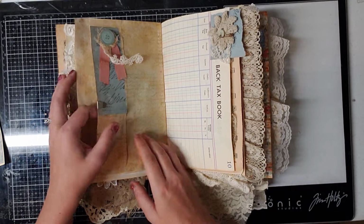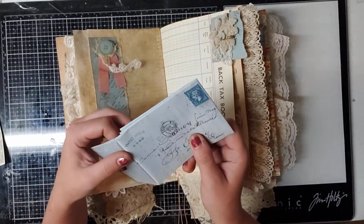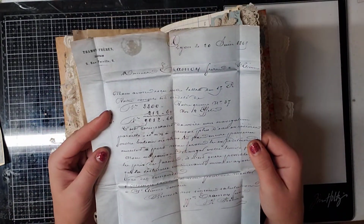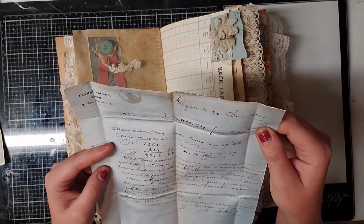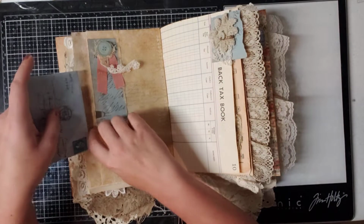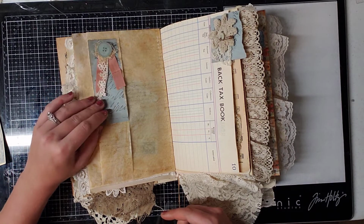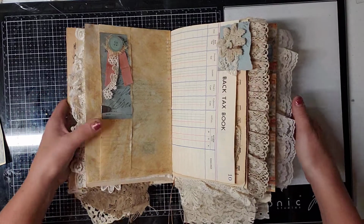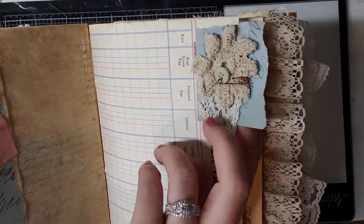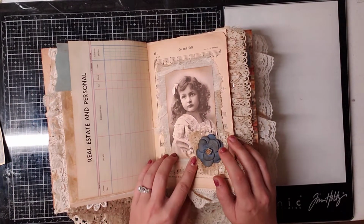Over here we have a glassine pocket. It is a pocket over here on the front as well as inside. And inside we have this French document. Let's see, from 1868 it looks like. We have part of a prescription over here with a button and some seam binding and some vintage tatting. Over here we have a ledger, part of a doily flower with a safety pin and a button, and I used some of that prescription to make a little tab. Over here we have another beautiful image of a little girl with a flower.